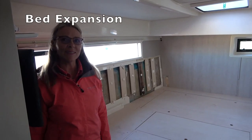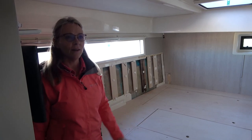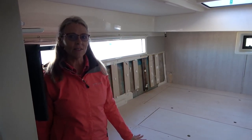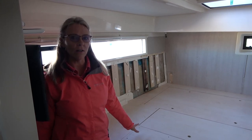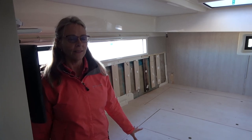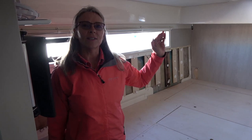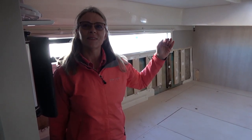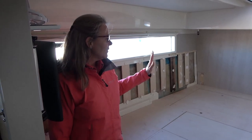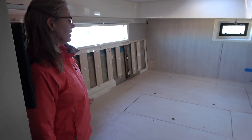So super excited. This is like the big reveal, although it's not totally done yet, but we expanded our bed in the master cabin. This is an owner's hull version, so you already have more space in the hull itself for us. But my husband is super tall. He's like, I don't know, what are you, 6'2"? Yeah, about that. 6'3", and he takes up all the room. So we expanded our bunk. What you're seeing here is the expanded version.